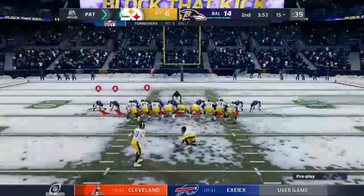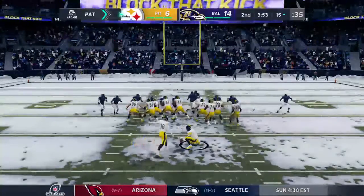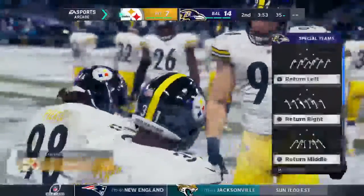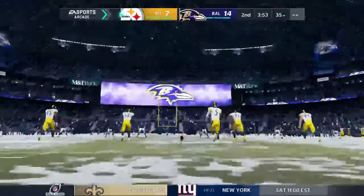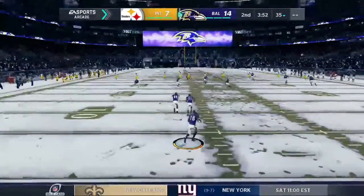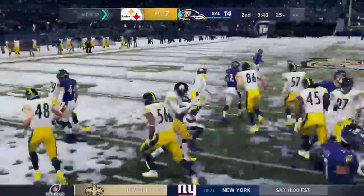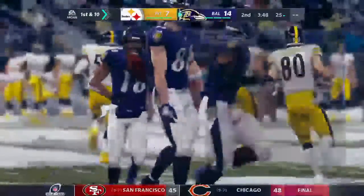Now the try here for the extra point. And that one makes it 14-7. So the defense creating some points, not only getting the interception, but then returning it to the end zone for the pick six. Now the return. Here comes Randall Cobb. The Ravens take over first and 10 at their own 25-yard line.